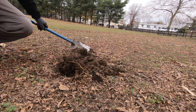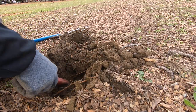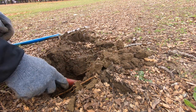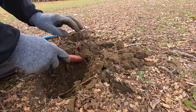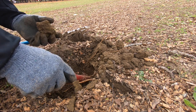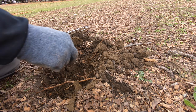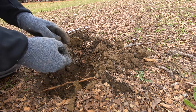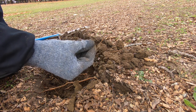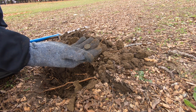I think I may have moved it out to the top edge. Let's see. Maybe not. I think it's deeper. All right, now I'm getting a signal. Oh, it is a coin, but I believe it's just... what do we got? Oh, it's a weed penny. Okay, my second for the day, I believe. All right, I'll take that.